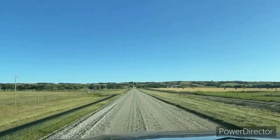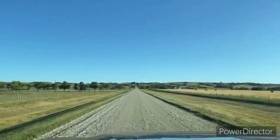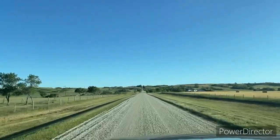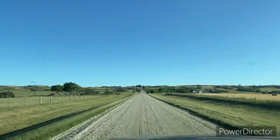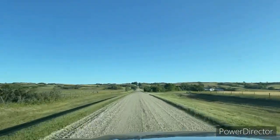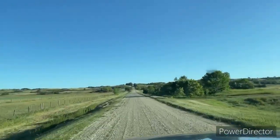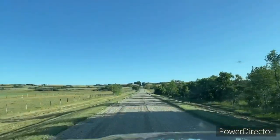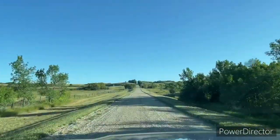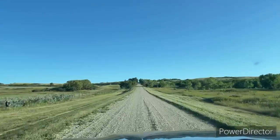You can see here, the gravel road is already starting to climb. There's lots of trees. This is a protected area. Only access on foot up ahead here. But I do like this road because there's very little traffic. 98% of the time I see no one, which is nice. And this is the last farmyard here before we get into these hills. You can see there's a lot more trees. It's just beautiful. It feels like I am actually somewhere else.